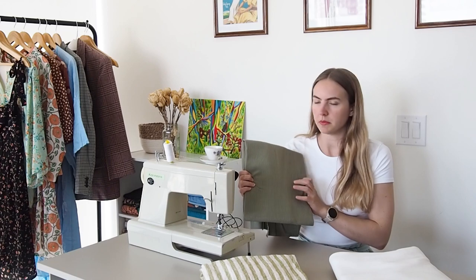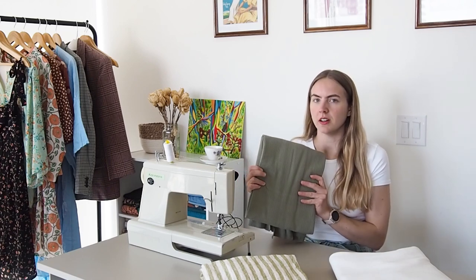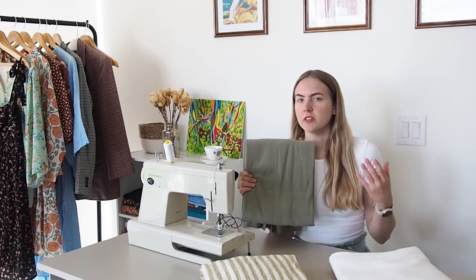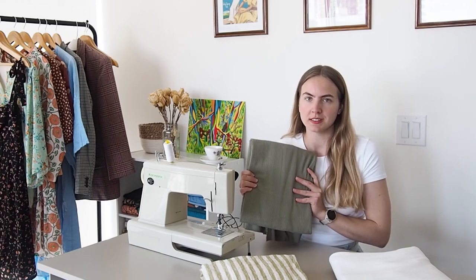And then I also picked up the bamboo rib knit in another color as well, so it's this beautiful sagey green color. Again, this is a very safe and very staple color for me, so I thought it made sense to buy this one to make some basic pieces.